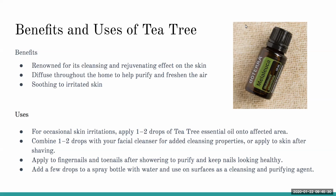Melaleuca or tea tree is also great for fungus. So applying to your fingernails or toenails after showering to help purify and keep nails looking healthy. Perhaps if you work out in a gym, rubbing some of this on the bottoms of your feet after you go through the community shower would be of benefit to you as well.